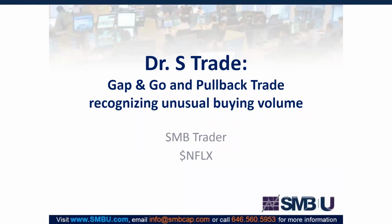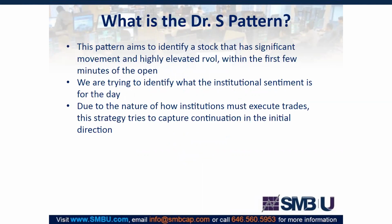So this was a trade I made in Netflix the other day. We call this a Dr. S trade, and it's a gap and go and pullback trade, recognizing unusual buying volume. So what is the Dr. S pattern? This is a pattern that aims to identify a stock that has significant movement and highly elevated R vol within the first few minutes on the open. We're trying to identify what institutional sentiment is for the day, and due to the nature of how institutions must execute trades, this strategy tries to capture the continuation of the initial direction.